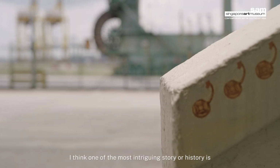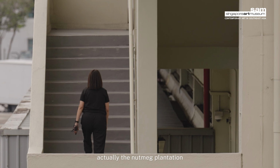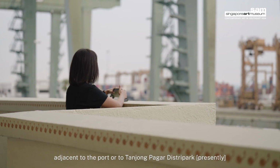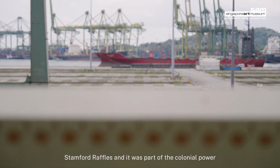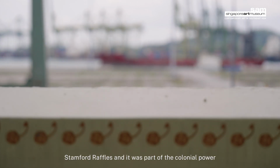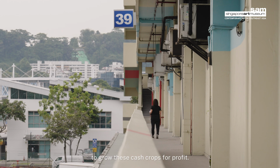I think one of the most intriguing stories or histories is actually the nutmeg plantation adjacent to the port or to Tanjong Pagar Distripark. That was brought in by, in fact, Stamford Raffles, and it's part of the colonial power to grow these cash crops for profit.